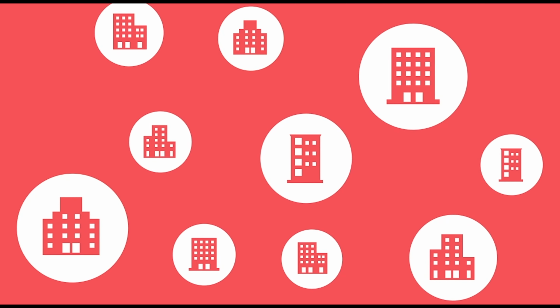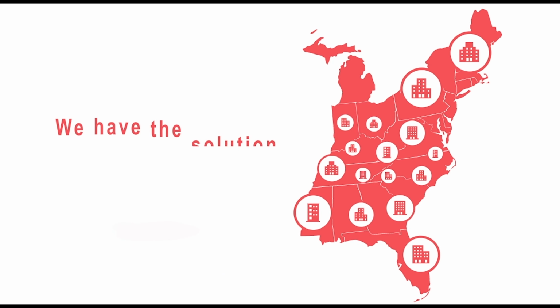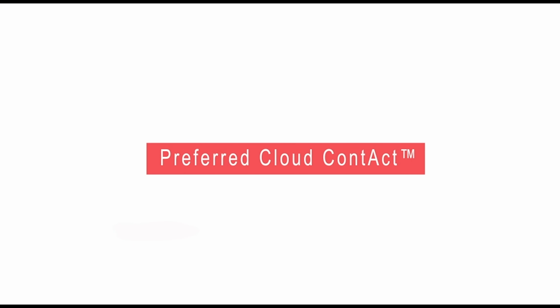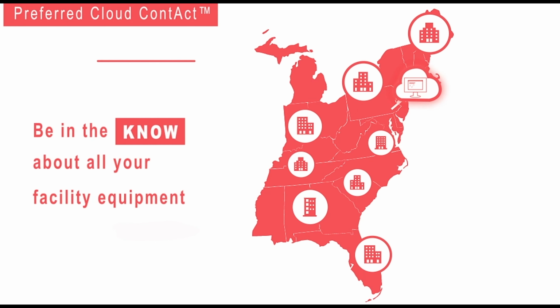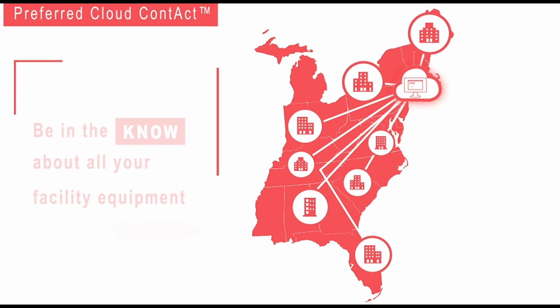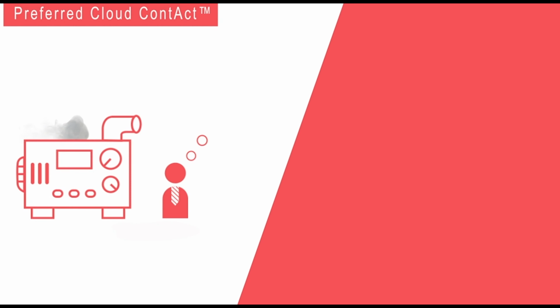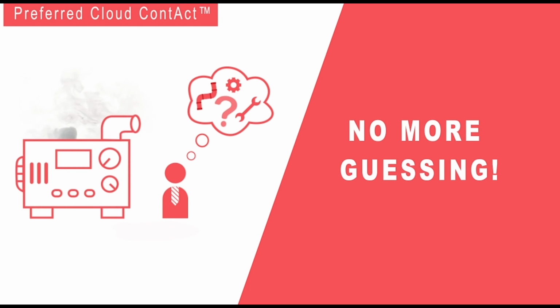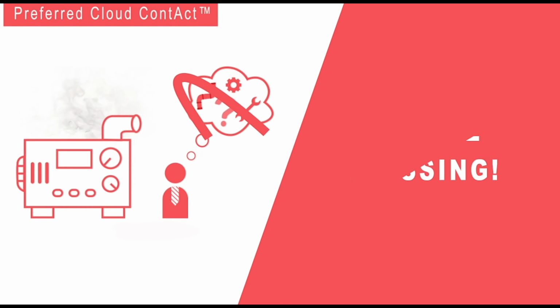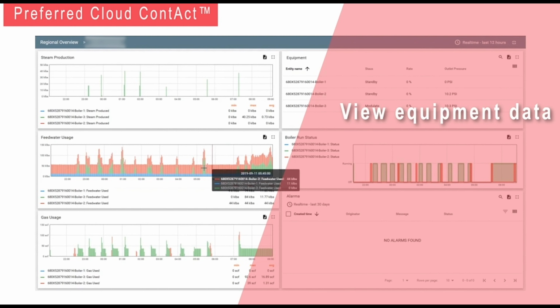If you manage multiple buildings, problems like these can be exponentially more difficult to resolve remotely. We have the solution. With Preferred Cloud Contact, you can view all your equipment from all your facilities, both in real time and historically, on a central dashboard, allowing you and your team to keep an eye on all your facility operations wherever you are. No longer will you need to take your best guess at which tools or parts you need to bring to resolve a problem in one of your facilities. With Preferred Cloud Contact, you can view equipment data and diagnostics that ensure you will be prepared to resolve the specific problem.